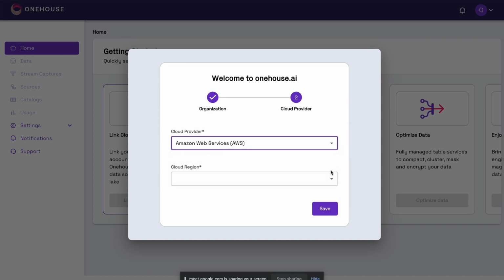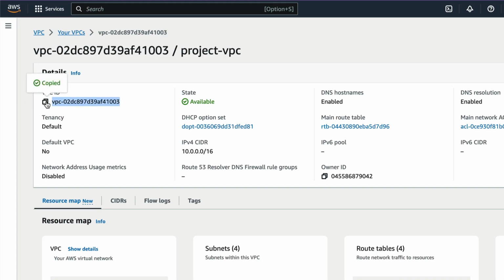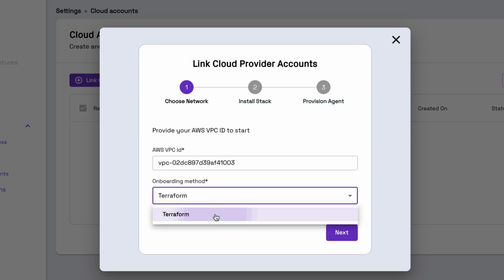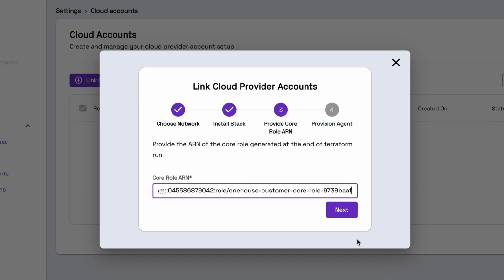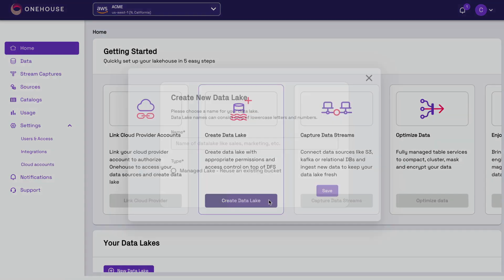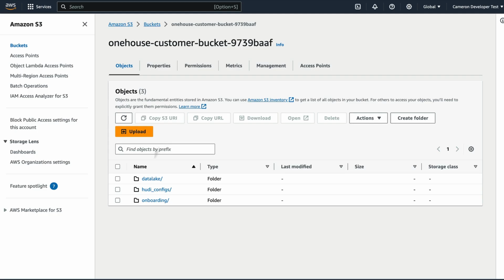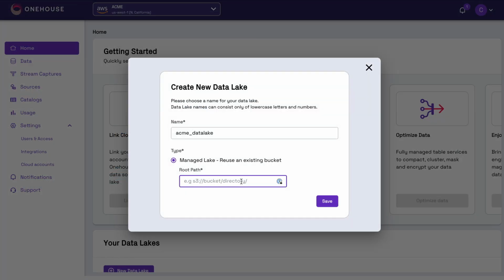Getting started with Onehouse to create a new data lakehouse is easy. The first thing to do is to link to your organization's cloud account. For this example, we will be using Amazon Web Services, and we'll assume that you've already created a virtual private cloud to hold the storage, networking, and security policies for your data lakehouse. Next, we will create our data lake inside of an empty S3 bucket, and then create a database, which is a container for a group of tables. Note that all data stays in your account. You maintain the security and control.